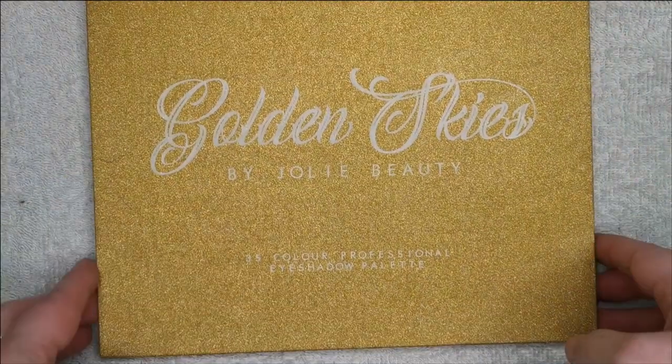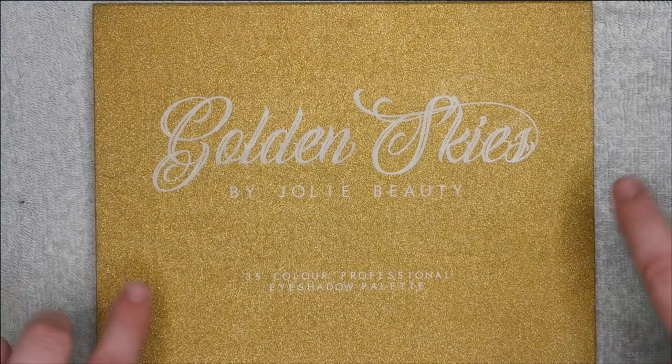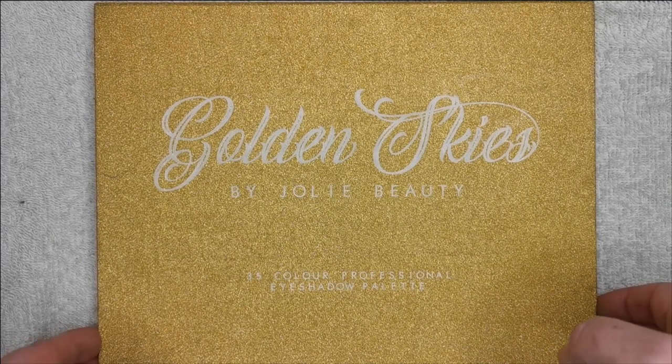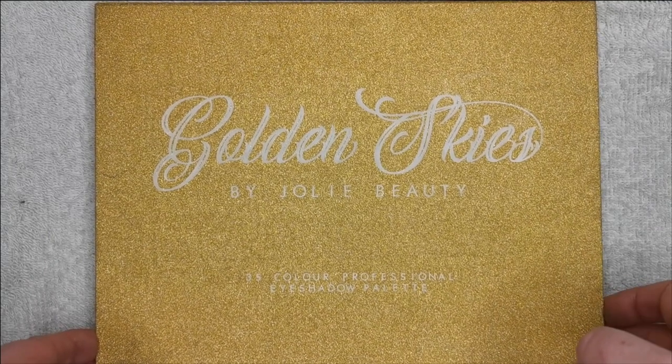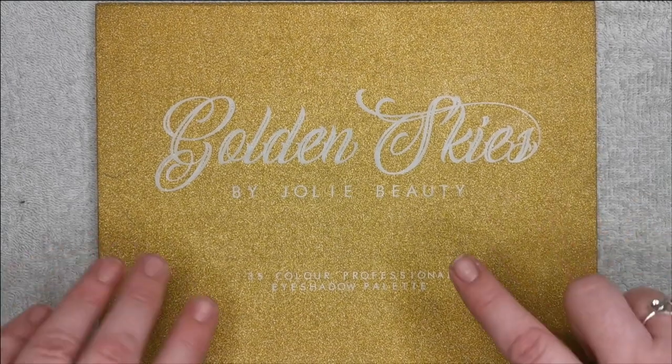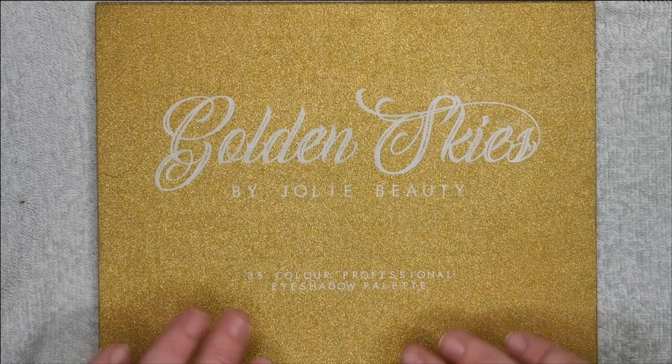Okay, so next up, oh, I can just fit this in. This is the Golden Skies palette from Jolie Beauty. I also have the, oh crikey, I can't think what it's called. That was in my part one.